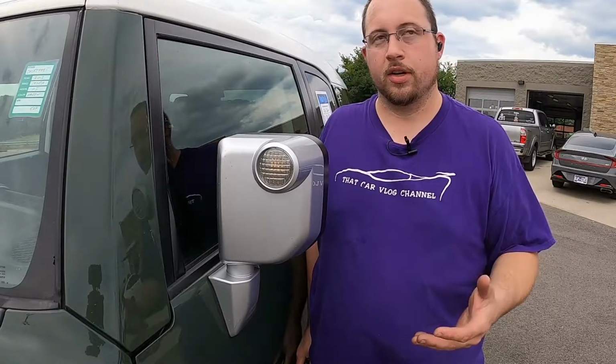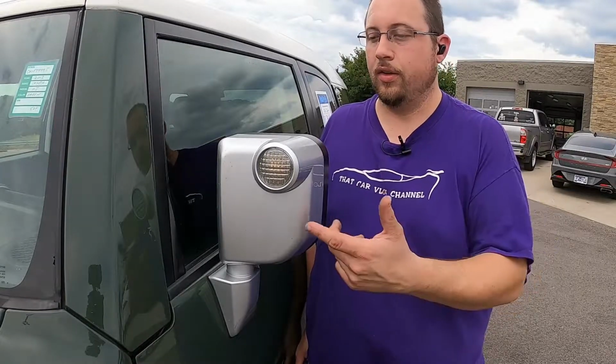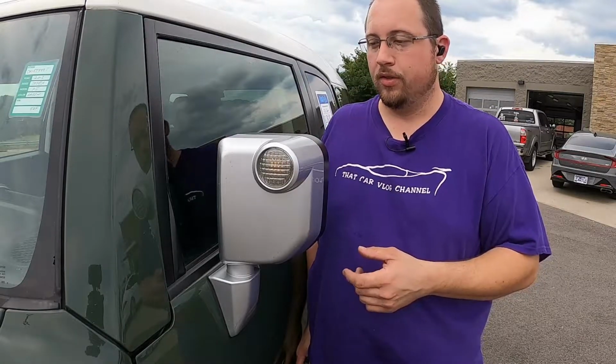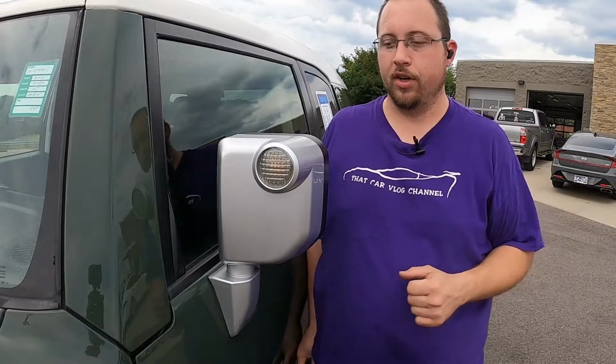Fortunately, there have been aftermarket companies since this thing was built that have released and now sell aftermarket upgrades, so you can actually turn this thing into a bright trail light. They sell LED versions now. So if you wanted to, you could buy one of these and upgrade this thing. You could actually have some pretty sweet trail lights on your side view mirrors.